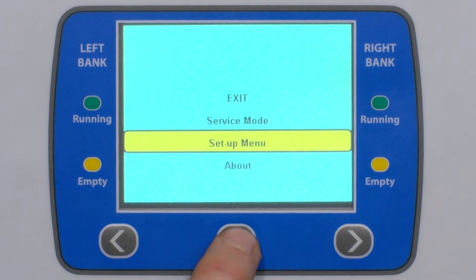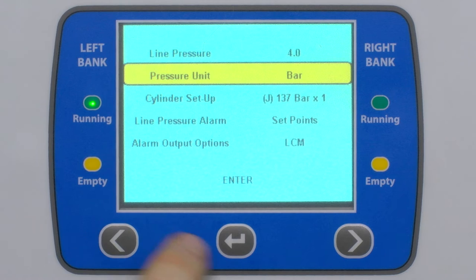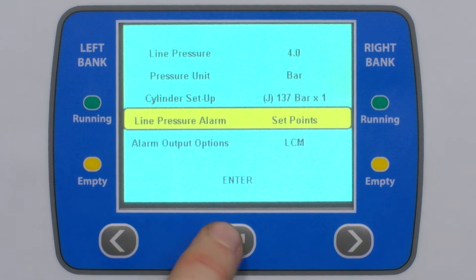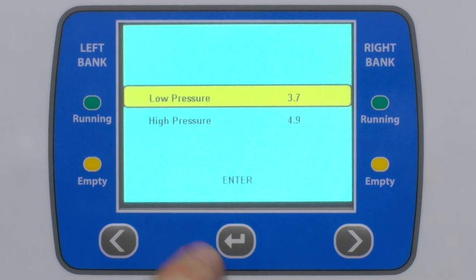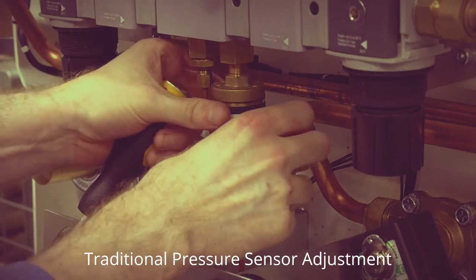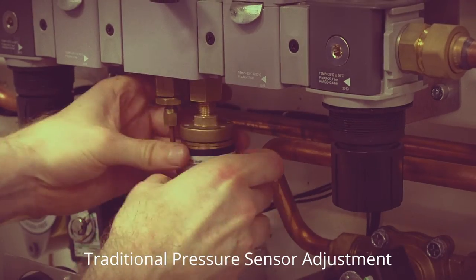The setup menu enables the user to adjust the output pressure, select line contact monitoring for alarm outputs, as well as adjusting units of measure. The setup menu enables the alarm set points to be adjusted simply and quickly versus the time-consuming traditional method. Here, manual adjustment of a pressure sensor is required, as well as revalidating the set points once complete, since this traditional method is simply trial and error.